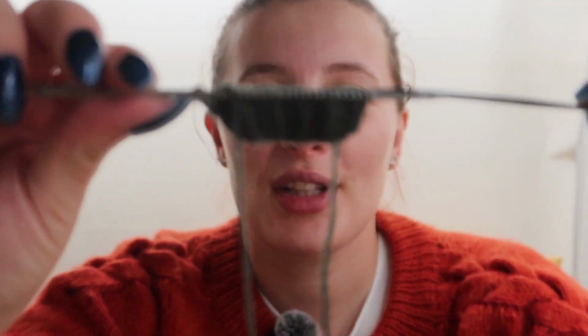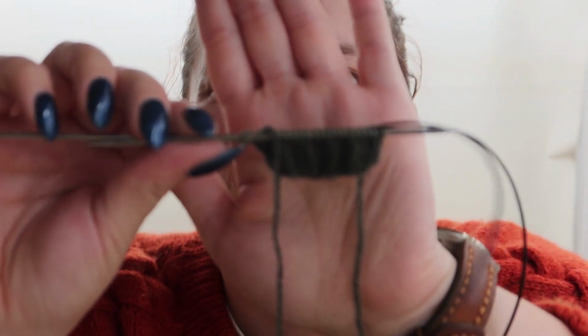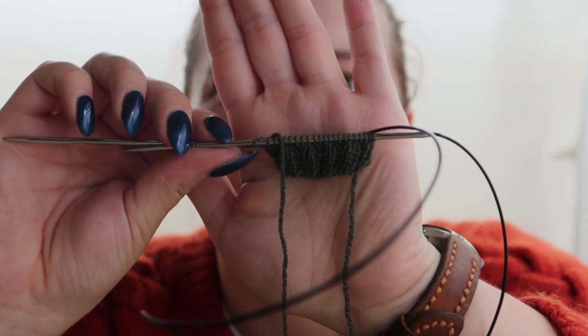So apparently I bought a lot of extra. But I had some Sandnes Sunday leftover in this really lovely green color, and I have an entire skein more. So I started on some teddy pants. This is what I got so far. This is the teddy pants, or this is the beginning of the teddy pants.